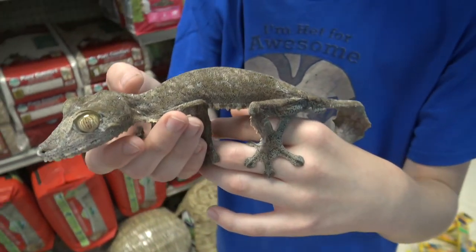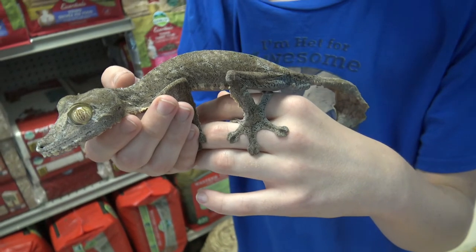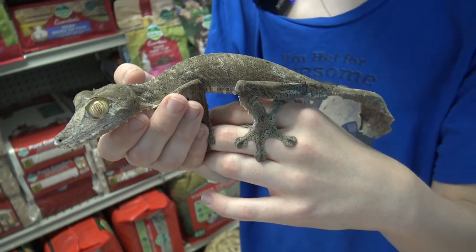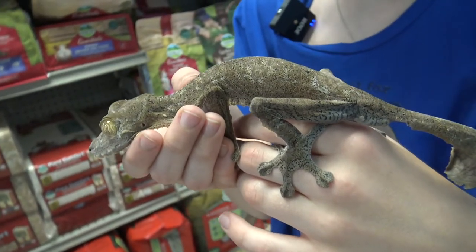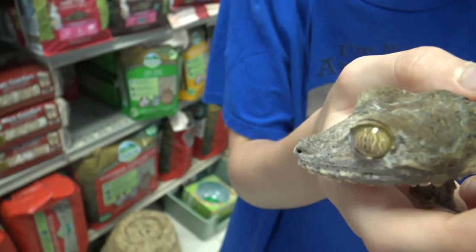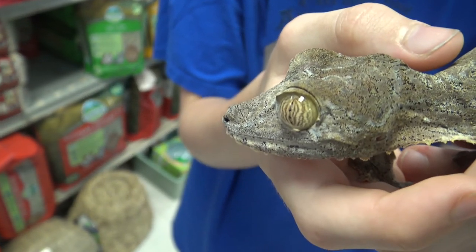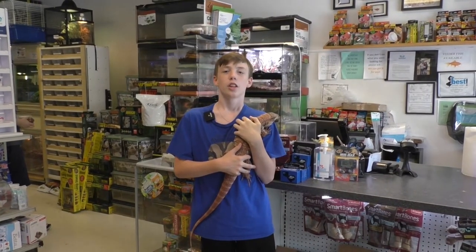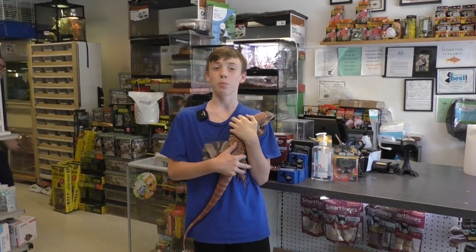They also have more teeth than any other vertebrate animal in the world. They have almost 300 teeth. Imagine getting bit by that. They have cool eyes. The eyes are one of the coolest parts. This is a red tegu that belongs to one of the employees.